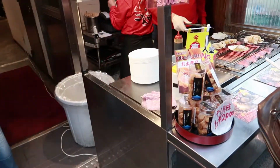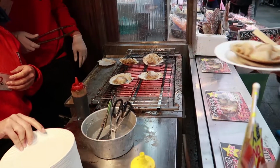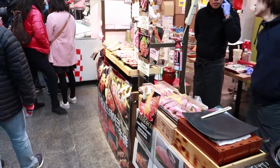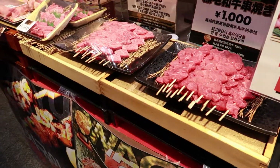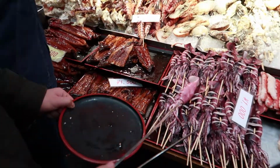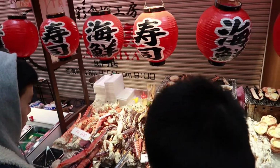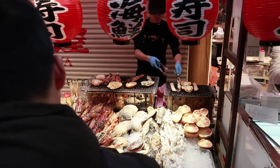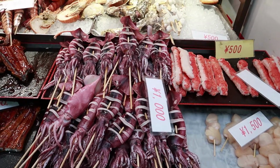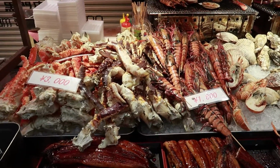Oh, look at that. What's happening here? Food. Oh my gosh. Wow. Right now I'm just so overwhelmed with all this food, I just don't know what I'm gonna try. I'm not even thinking about the price anymore. It's figuring out what I want to eat. There's just so much to choose from, it makes it really difficult to pick one.